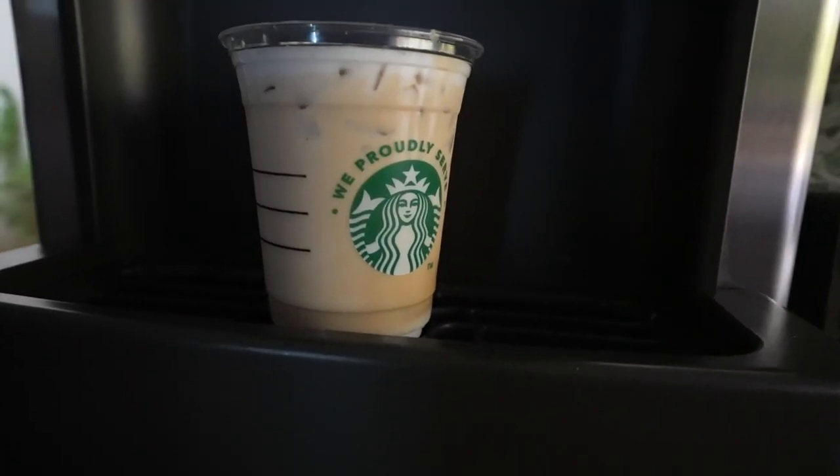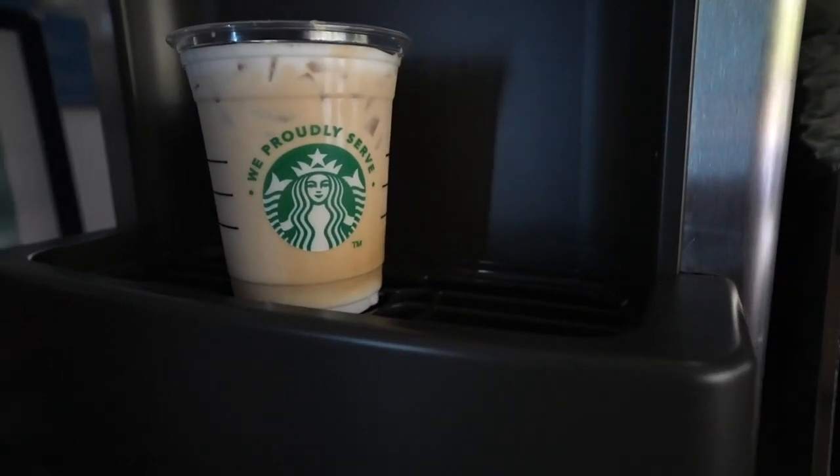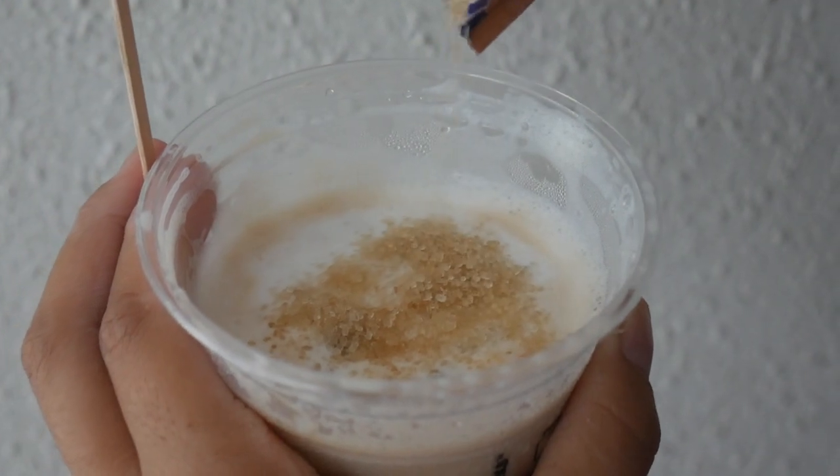Oh, milky. Maybe I think I should have gotten an extra shot of espresso, but it's good enough for pregnant people. If you want, you can add sugar. There's a sugar stash in there, stirrer if you need for the hot drinks.